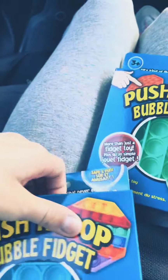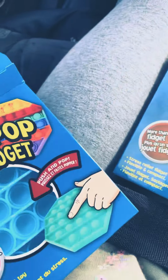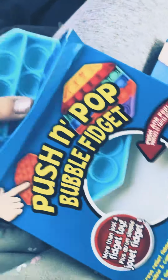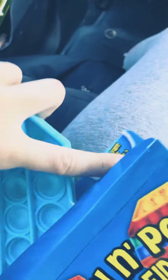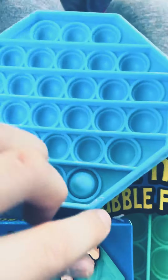Hi everyone, I just came back from Buck or Two and I got two poppits, one turquoise and one blue. I'm gonna open it. I'm so excited. Pull it, pull it, pull it. What shape is it? Ooh. Sorry. Oh, I think it's hexagon. Oh my god. Oh yeah, it is.